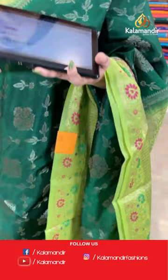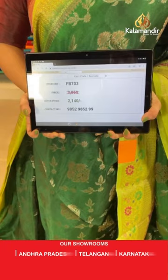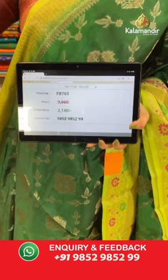Pricing details. Saree code FB703, actual price 3050 and weaver's price is 2140 rupees. To purchase this one, take a screenshot and share us on our WhatsApp number, which is 9852985299. On to the next one.